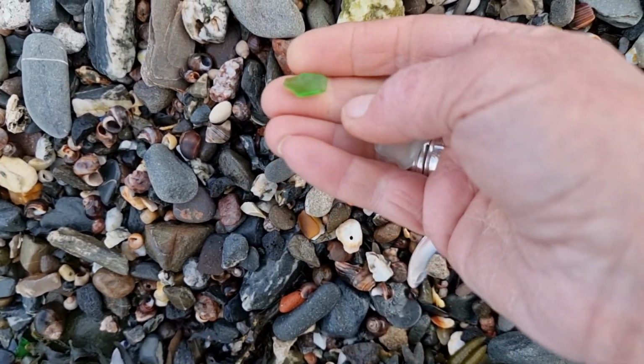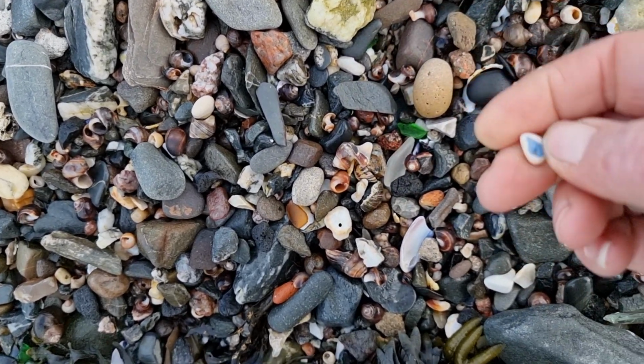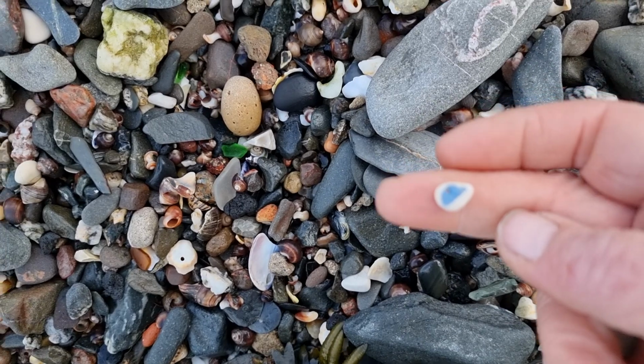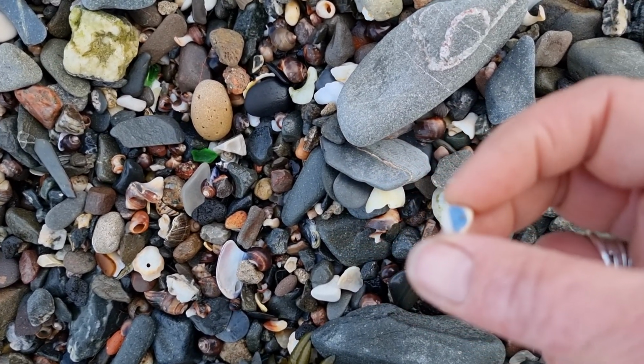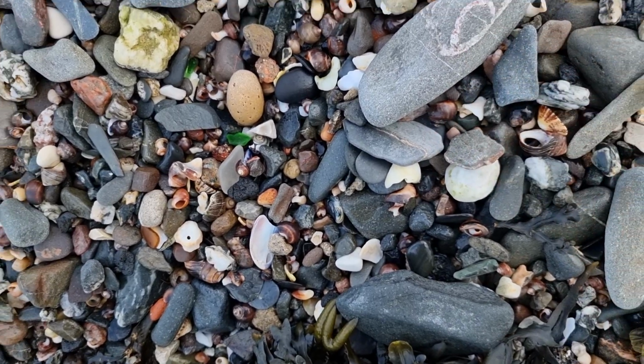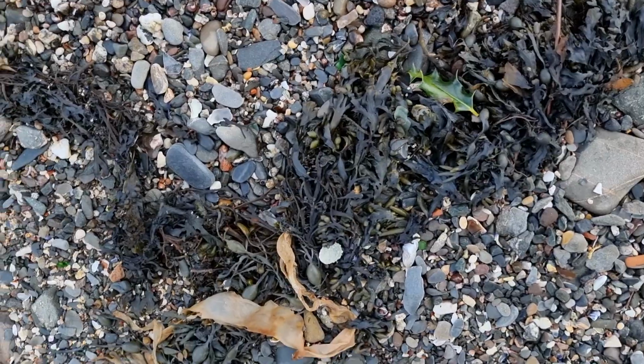Here we are. Little bits of green. Oh, a little bit of sea pottery. Look at that little niceness. Oh, sorry. Why am I not getting that to focus properly? Well, not to worry. Cute, cute, cute.